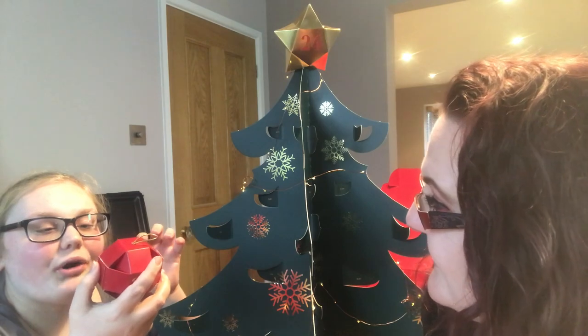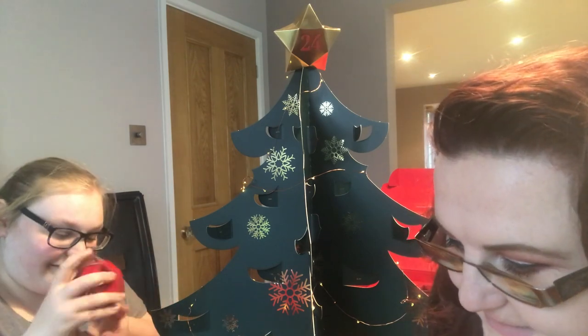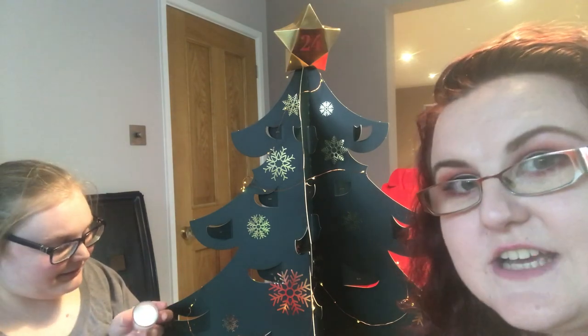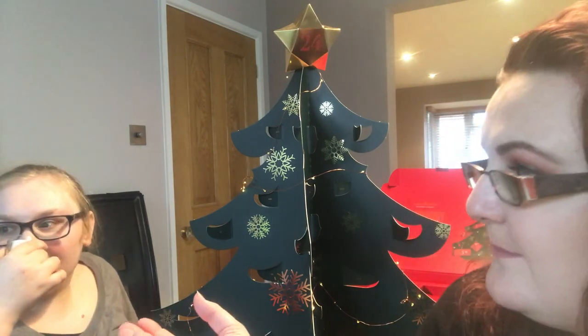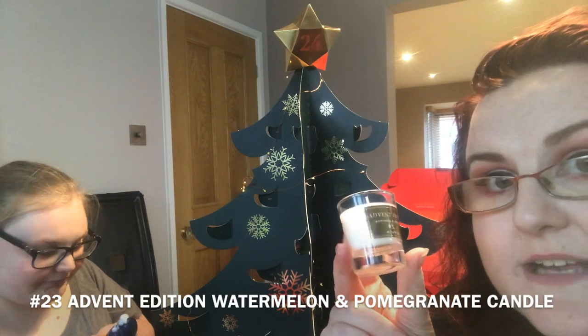Right, now on to day 23. It says, the fourth Sunday, illuminate a path to peace and light the final candle of the fourth Sunday of December. So it's another candle. I think you can guess what scent this is going to be. Could it be the same as the other ones? Could it be watermelon and pomegranate? Yeah, again, watermelon and pomegranate. They could have done four different smelling candles. That would have been nice, instead of having all the same.